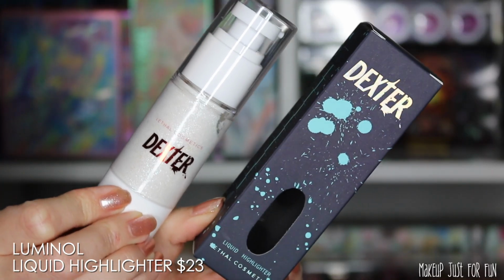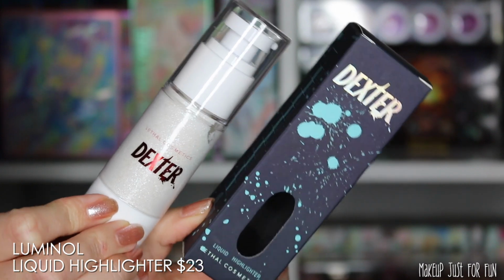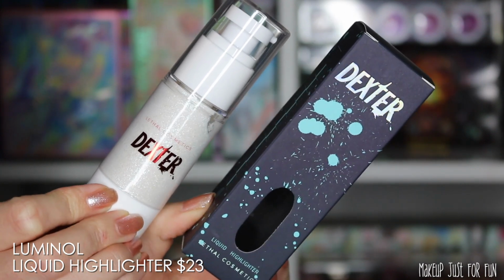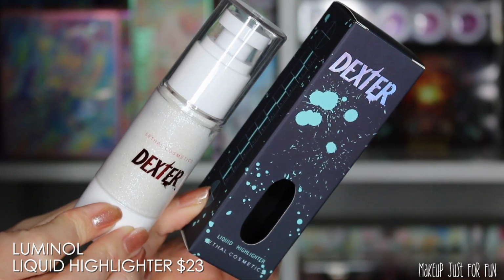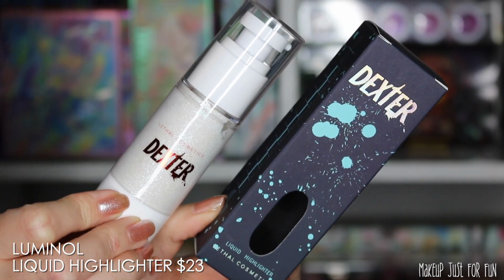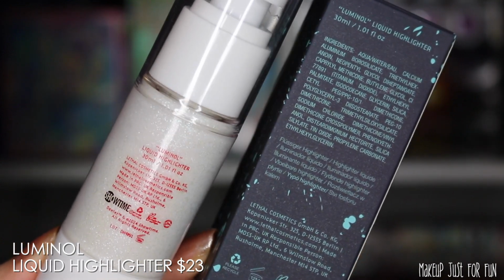I want to start with the Luminol liquid highlighter. This is the Luminol liquid highlighter. It's priced at 23 US dollars. And I think that this is one example of the very many clever references that they took from the show and turned it into a makeup product.